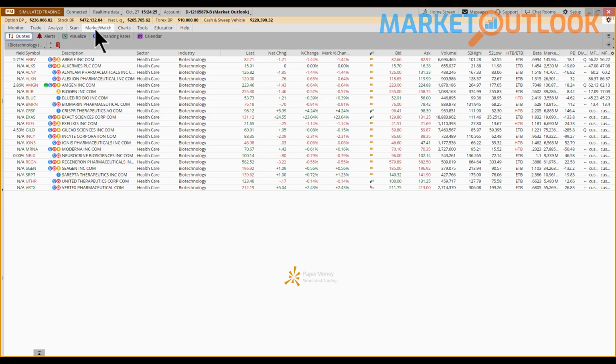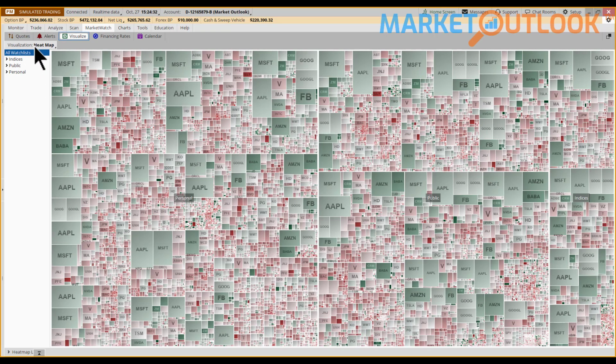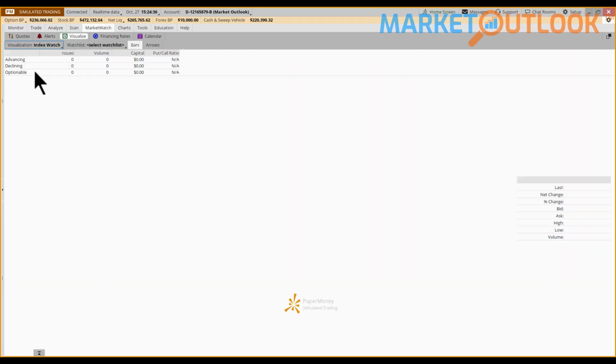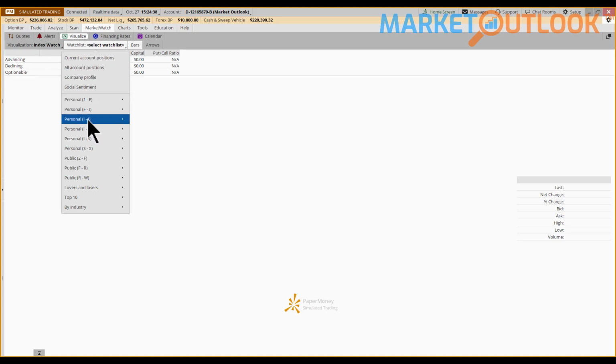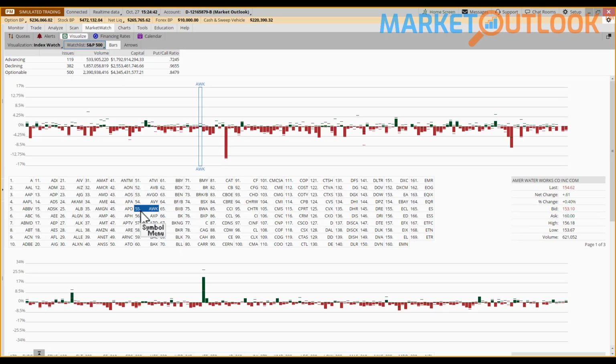Additionally, if you come over here to the Market Watch tab, and let's go to Visualize, and let's go to Index Watch, and then I'm going to pull up the S&P 500. You'll notice that it was a pretty bad day for the S&P 500. Out of the 500 stocks on the S&P 500, 382 of them finished in the red today.